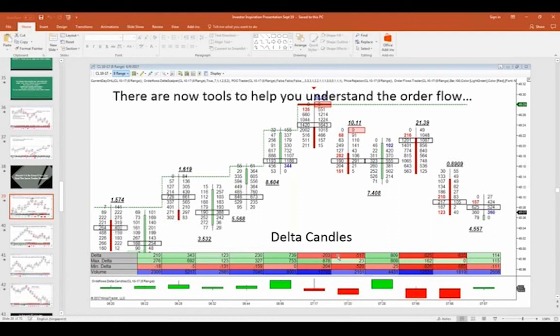Nowadays we're in a visual age. It's all Instagram, Snapchat, Facebook. Everyone's just looking at pictures. So for a lot of people, it's a lot easier to notice what's happening. And even within the delta candles, there are certain patterns of candles that are bullish and bearish.